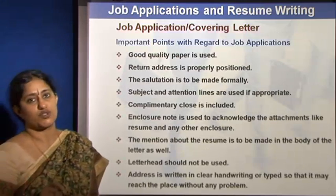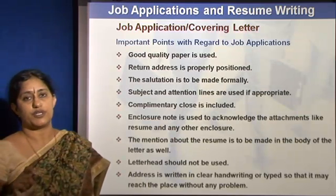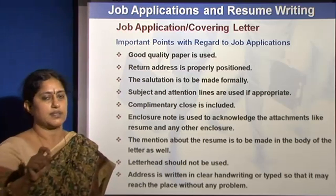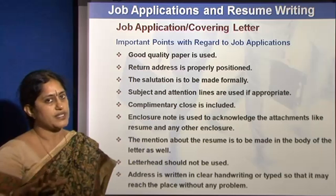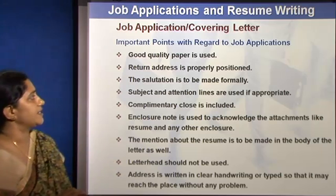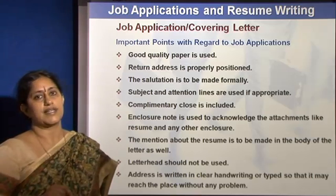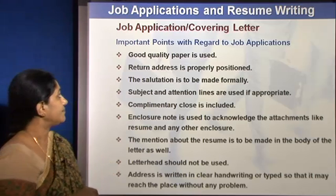Important points with regards to job applications. Good quality paper should be used. Nowadays, it's also written through an email. Hence, with the IT world, and the IT connect more and more happening within companies, resumes and applications can also be sent through mails. Return address is properly positioned. It can be on the top right hand corner or in the center, but it should be clear so that they can write back to us.